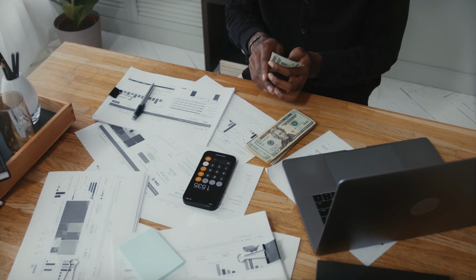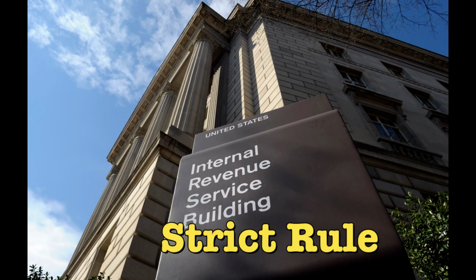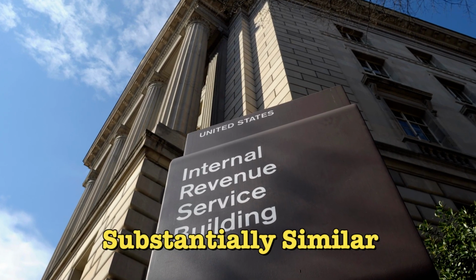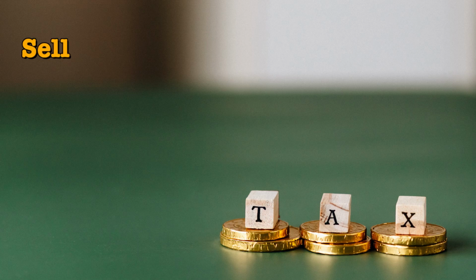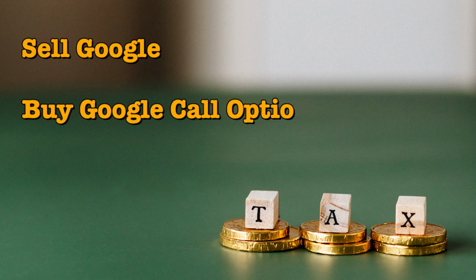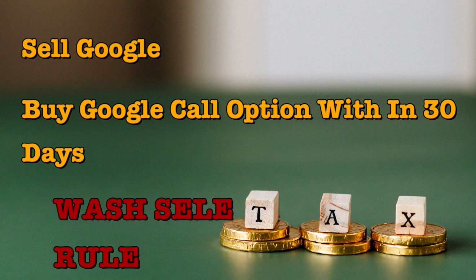However, please remember that IRS has very strict rules when it comes to substantially similar kinds of stocks. So let's say you sell a Google and then you try to buy something very similar in nature. For example, you buy a Google call, then you could fall into the trap of what is known as the wash sale rule, right? So let's understand what it is.